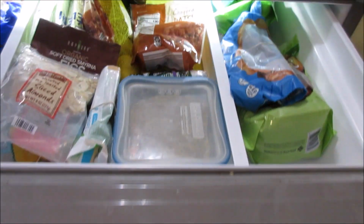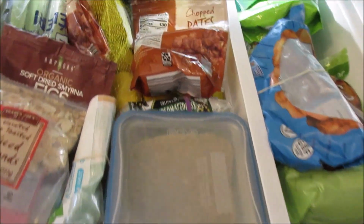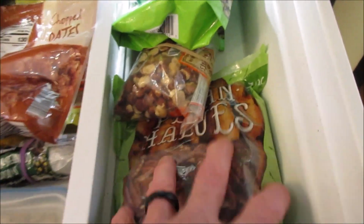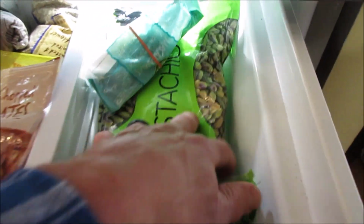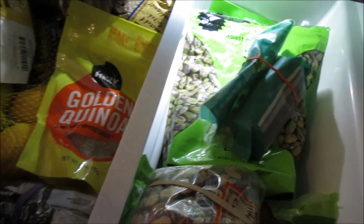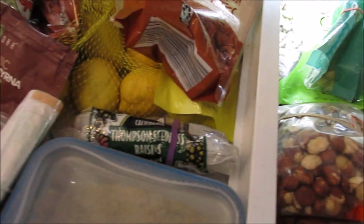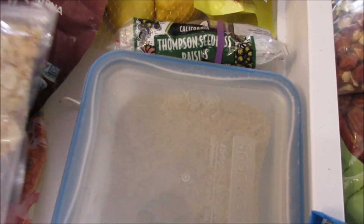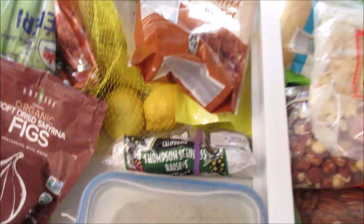Going down here into the other refrigerator area, I keep a wide variety of whole nuts. We've got the walnuts, pecans, hazelnuts, pistachios, macadamia nuts, almonds, of course, and here is ground pumpkin seed. All that's great in oatmeal or just a snack on.